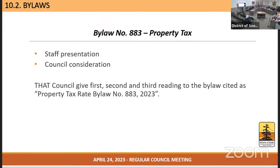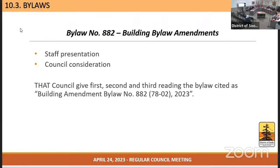Next up is 10.3, bylaw number 882, building bylaw amendments, please. Thank you. This item is before council to address two proposed amendments to the building bylaw. The first one is related to secondary suites. This is before council because there's been conversation with a representative from the Local Builders Association here in Sooke, regarding the definition of secondary suites.